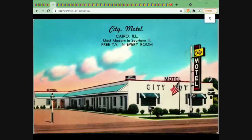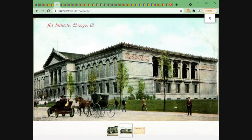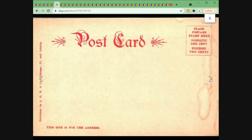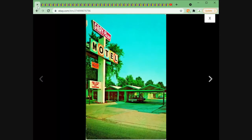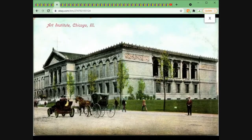Kind of interesting. And then our last one is the Art Institute in Chicago, and there we can see the lions. This is an early one. Look, the road is barely paved. It's an undivided back. There's a car there, but it's still a pretty early postcard. So they got all of these for $23.81 plus first class shipping. Not too bad.